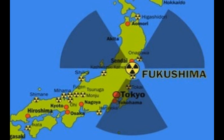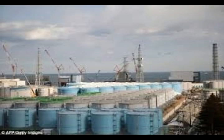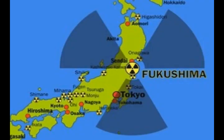Now, increased leakage could require more cooling water to be pumped into the reactors, which would result in more contaminated water that's treated and stored in the huge tanks at the plant. TEPCO says its storage capacity of 1.37 million tons will be full next summer. A government panel's recommendation that it be gradually released into the Pacific Ocean has faced fierce opposition, as we know, from local residents, and a decision is still pending.